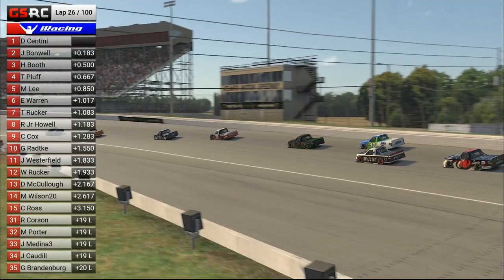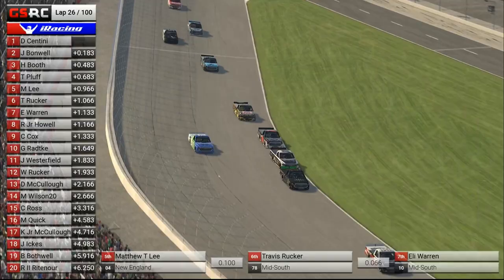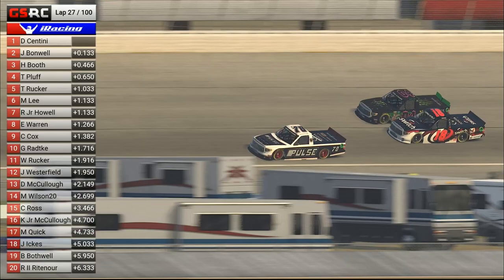Down to the inside goes Rucker on Eli Warren. This is going to be for sixth position. Rucker looks like he's probably going to have this as Warren drifts up high, and that long way around just isn't coming in yet. Yeah, Lee up there, he's just going to let Travis Rucker go. He goes to the high side.